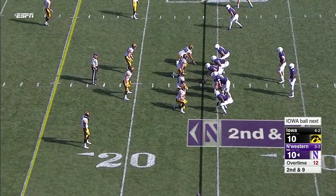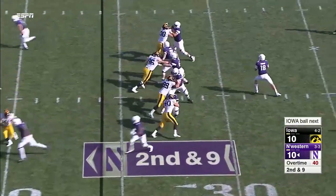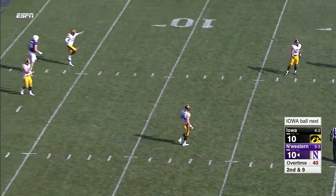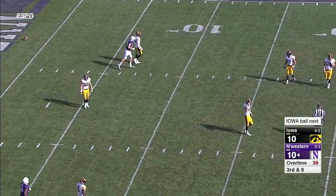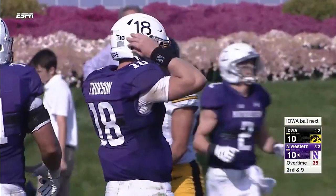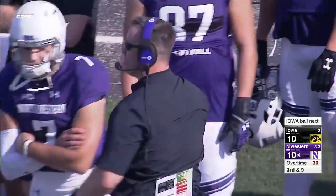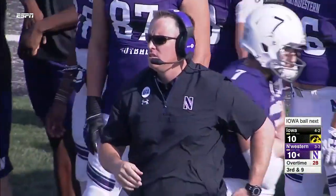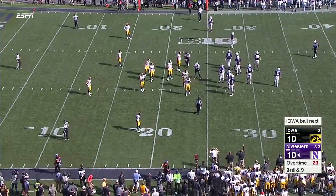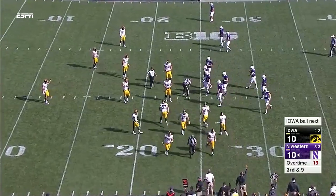Opening possession of overtime, Northwestern. Thorson, the junior, on second down. Throws it down into the turf. Could be intentional grounding. That was to no one. Ball reached the line of scrimmage. Incomplete pass, third down. Nelson was breathing down on him. And Nelson set the edge of the pocket, and he's the one that hit the quarterback under the chin strap. I question whether Thorson indeed was outside the pocket.